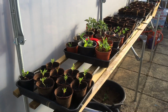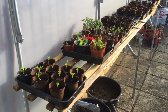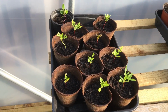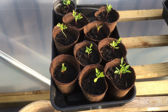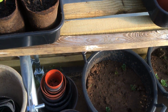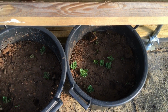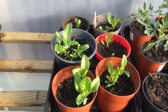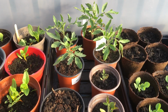What we've got all along this side is what's called the staging, which enables you to put the seedlings and the young plants up at a nice height. These are all marigolds, which are a wonderful flower to do with the energy of the sun, particularly that wonderful yellow orangey colour. Down below we've got some early potatoes which are just starting to come through, and up here we've got some chard plants and some spinach, and here are some tomatoes.